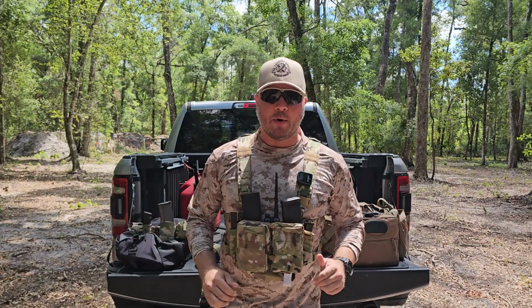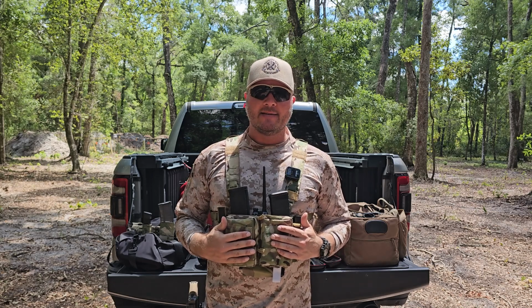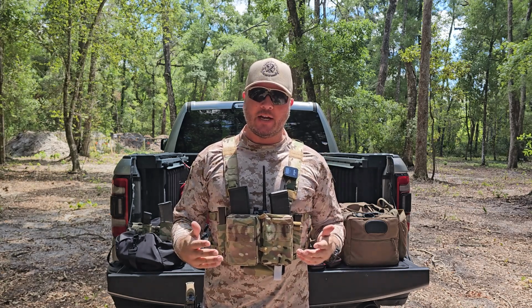The second most important thing that we have with safety on a range day is our eye protection.